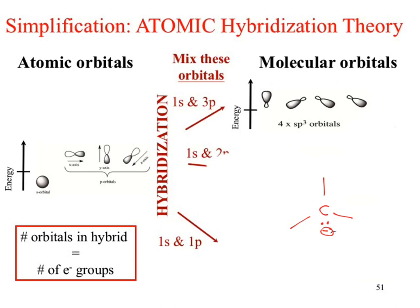Why is it sp3? 1 group bonds, 2 groups bond, 3 groups bond, the 4th group is a non-bonding pair, sp3. So not only do you need to track the common bonding patterns, you also need to track what those hybridizations are. Because those hybridizations are going to help you predict things about reactivity if you have them at the tip of your tongue. If you don't, you're going to have to use other techniques like memorization to figure out how those things are working. Kind of make sense?